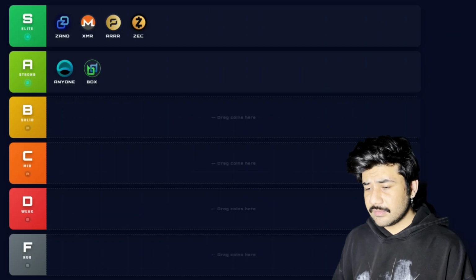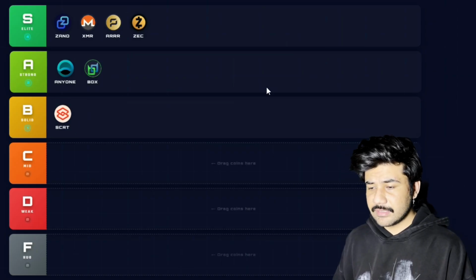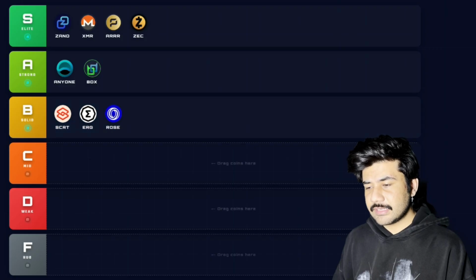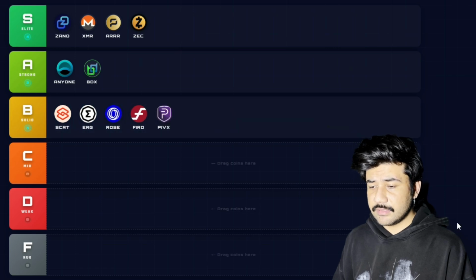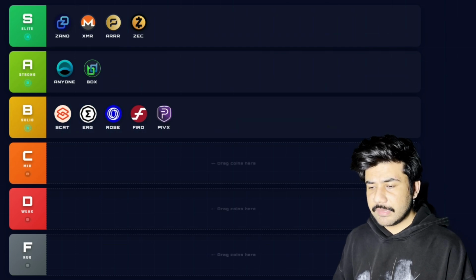Next up, we've got the B tier. In this tier, we'll be putting in projects which are serious, which haven't captured mass usage yet. You've got Secret Network, which runs private smart contracts. Next up, we'll put in Ergo, which runs Sigma protocols and privacy badges here. And we'll also put Oasis, which focuses on enterprise data privacy. Next up, we've got Firo, which pushes anonymity sets through Lelantus. Next up, we've got PIVX. It's a resilient community chain, I'd say. Strong engineering, but limited adoption still.